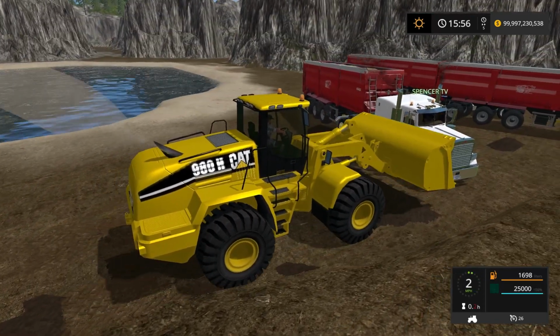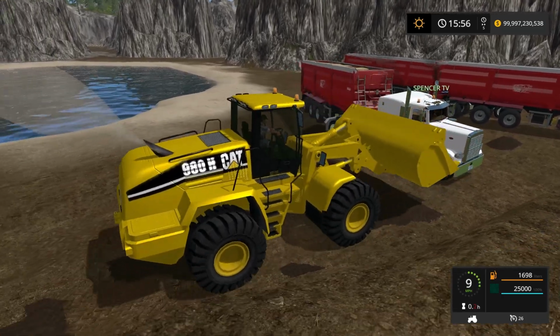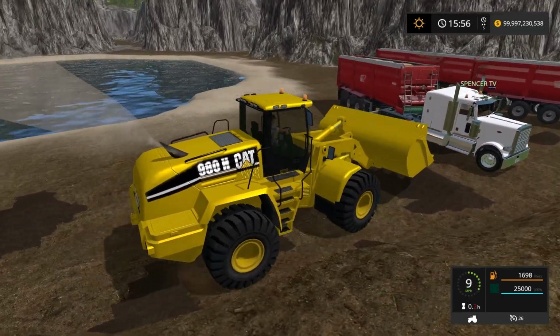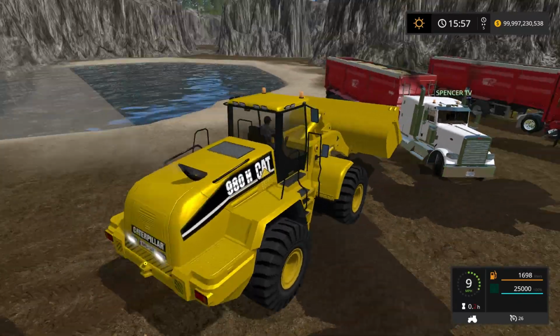Try and keep the dirt off the ground, Grant, if you can, just to make things neater. Oh, he's bottoming it out. Okay, I'll try to kind of clean it up a little bit. There we go. We should be good. There we got Spencer out of there.